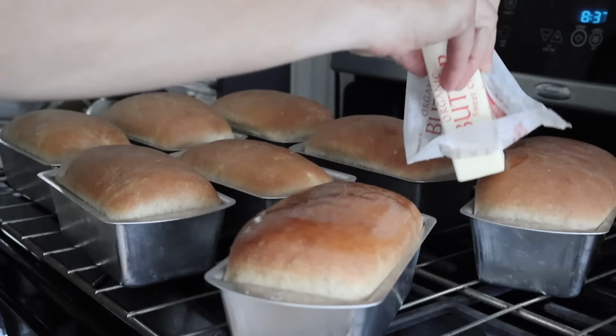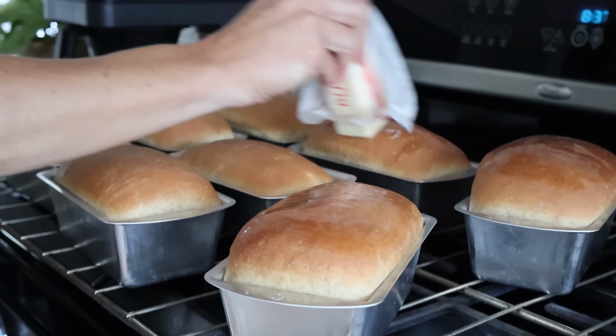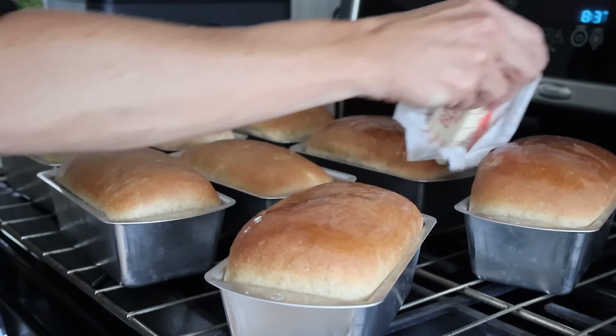But the same day here, I'm actually baking bread for our cottage guests. I always make these little mini loaves for them. To make this peanut butter spread, you boil a few ingredients together and let that cool. And in the meantime, you mix peanut butter and marshmallow cream together.